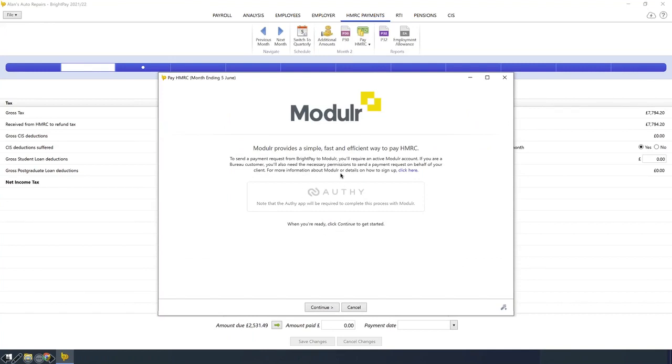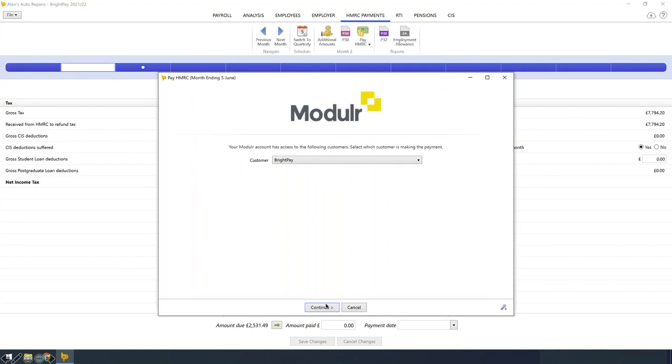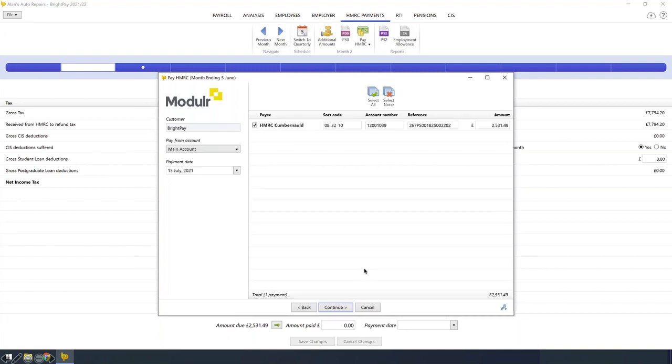Once again, this first screen has an overview of what you can do with the BrightPay and Modulr integration. It's now connecting to Modulr, and this time I don't need to redo the two-factor authentication on my phone, as I have just used it, so it still recognizes my login as approved. The payment details will now be displayed for review.